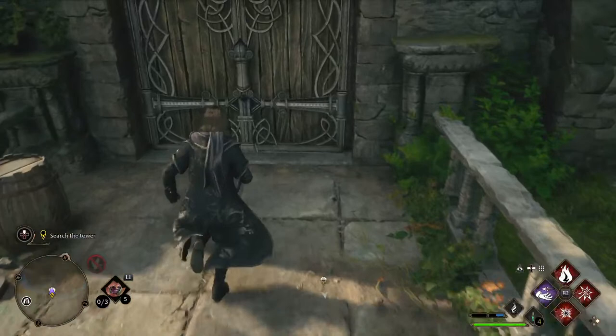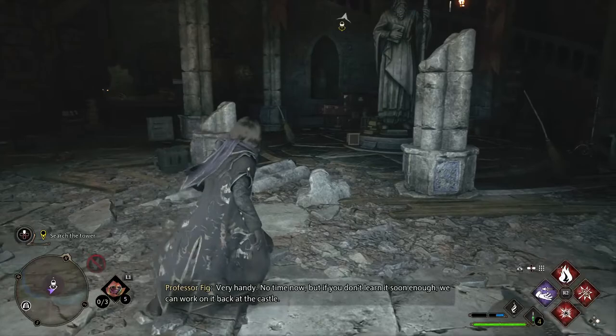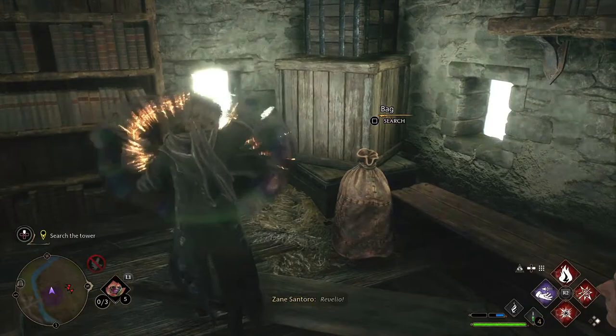It's locked. An unlocking charm. Very handy. No time now, but if you don't learn it soon enough, we can work on it back at the castle. Revelio.